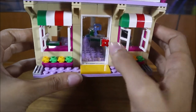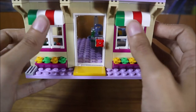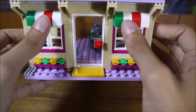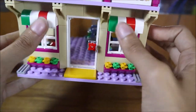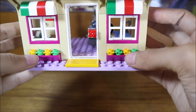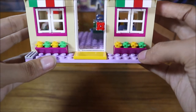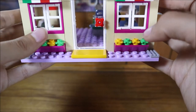It has a clear door, has a yellow mat, has these nice little good styles right here. I don't know what you guys actually do call these. It has like the Mexican kind of colors right there. The base right here, as you can see, is actually a light purple. I don't know what kind of purple this is at all.